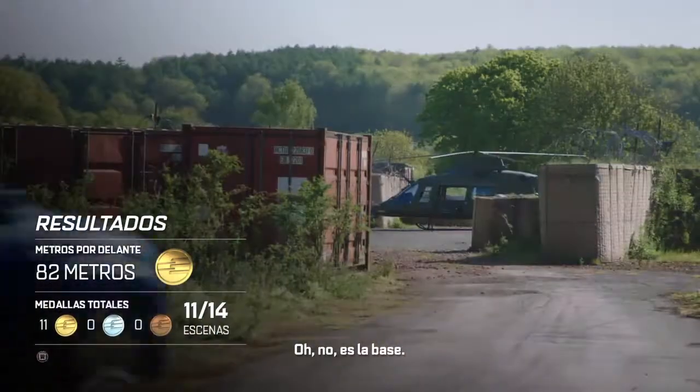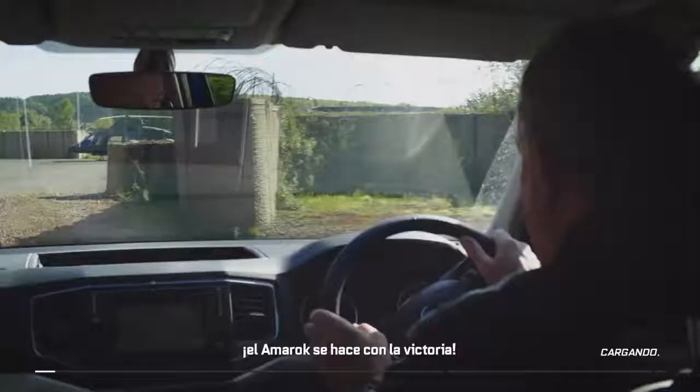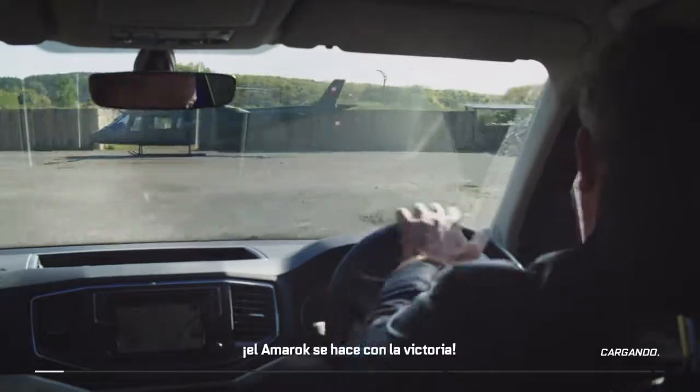No, that's the compound. Damn it. There's the helicopter, and once again, the Amarok is victorious.